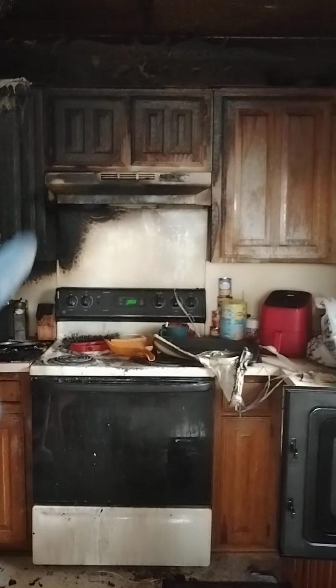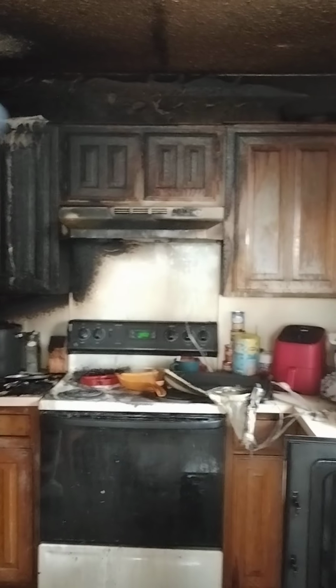Now, the reason why I pointed out those bedrooms is because on the opposite side of that wall behind the stove where all of this intensity was, notice the sheetrock has not been breached by the flames. You see how intense this fire was. And it smells. Too bad you don't have smell on video.